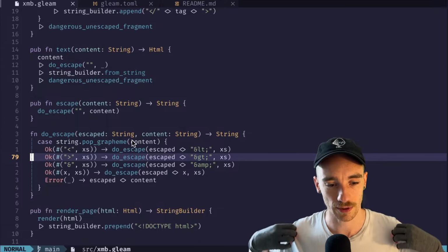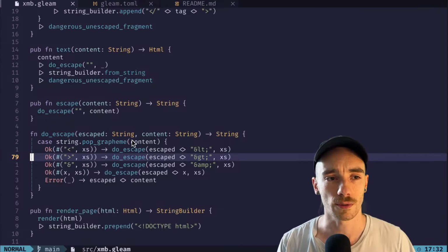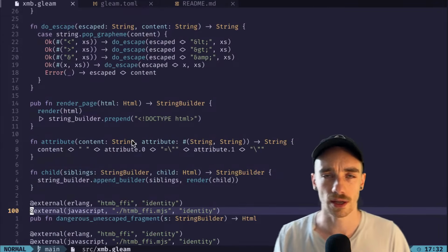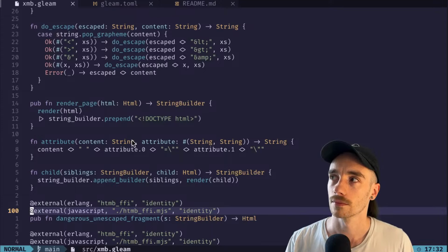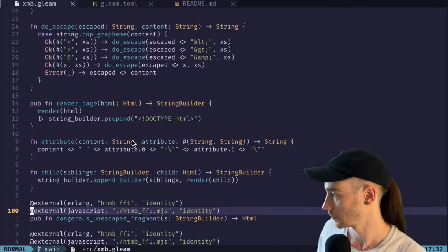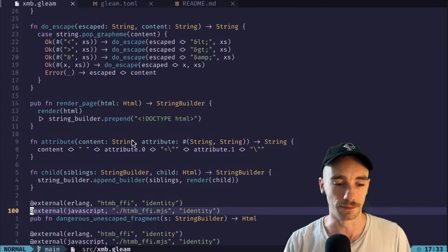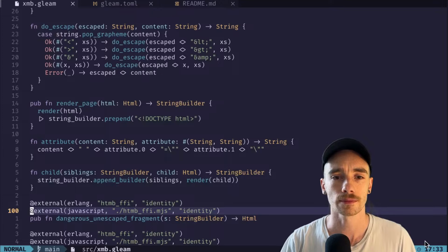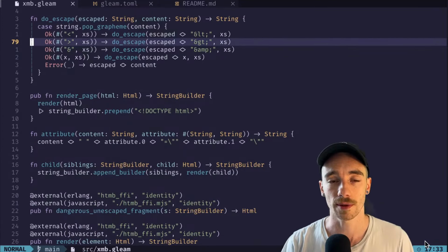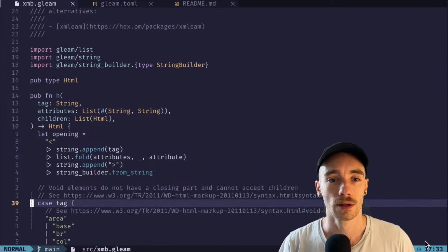Is this HTML escape specifically, or is it more generally applicable to XML? That was HTML, and this one is XML. Are there additional things you need to do to escape XML compared to HTML? I don't know. Are there other things? That's a question for the chat. Is that all you need to do to escape XML? Or is there more to it?